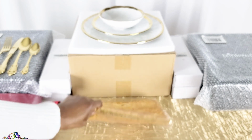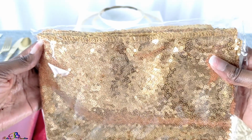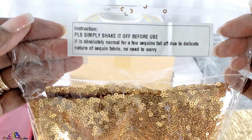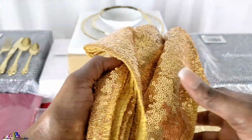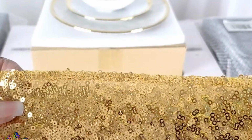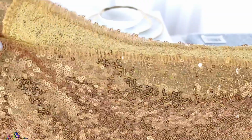Up next, we have this Glam Gold Sequin Table Runner. Instructions are to shape before use. It's very well made with the neatly serged ends. Look at all the glitz and glam.